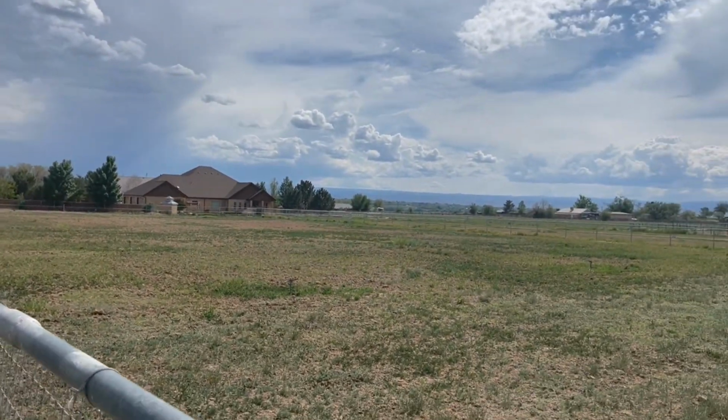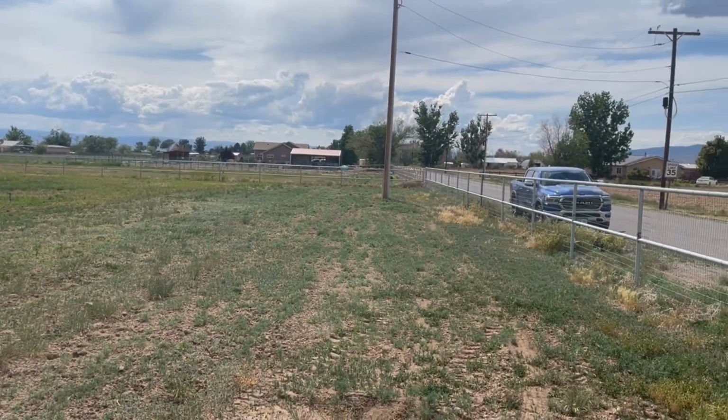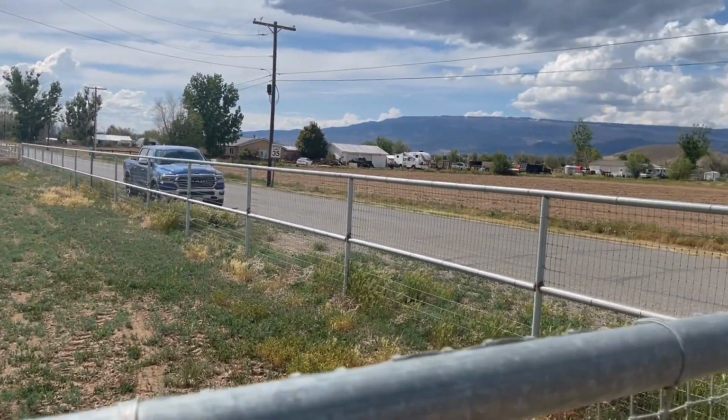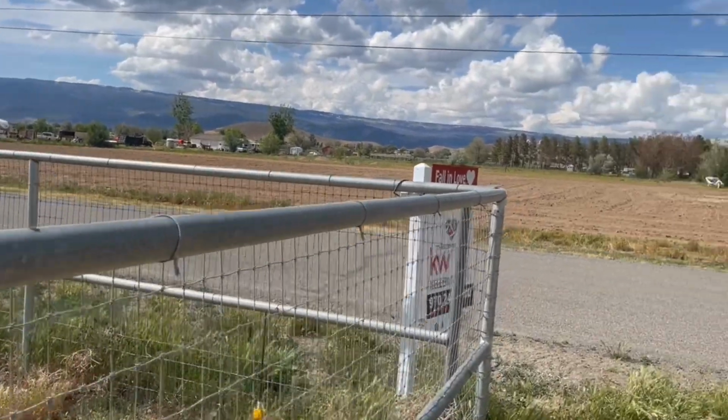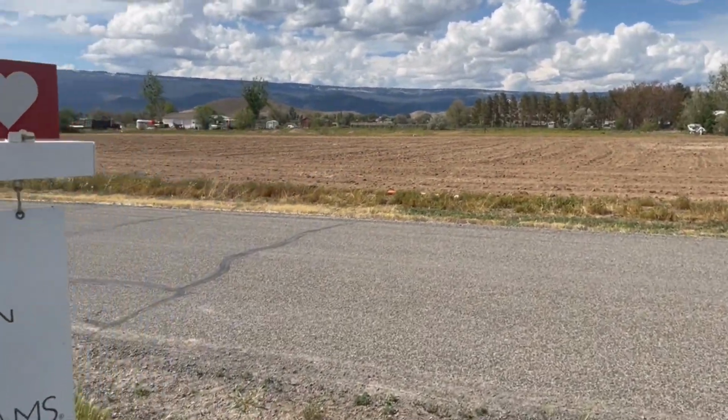So it's not just the amenities in the house that create great value with this property. A lot of the stuff that it took for them to get this going, it's a big deal.